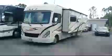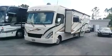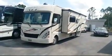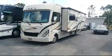Will you look at this? I decided to do a little shopping today, and I'm looking at a 2000... I think this is a 2016 Class A Thor camper, model A.C.E.